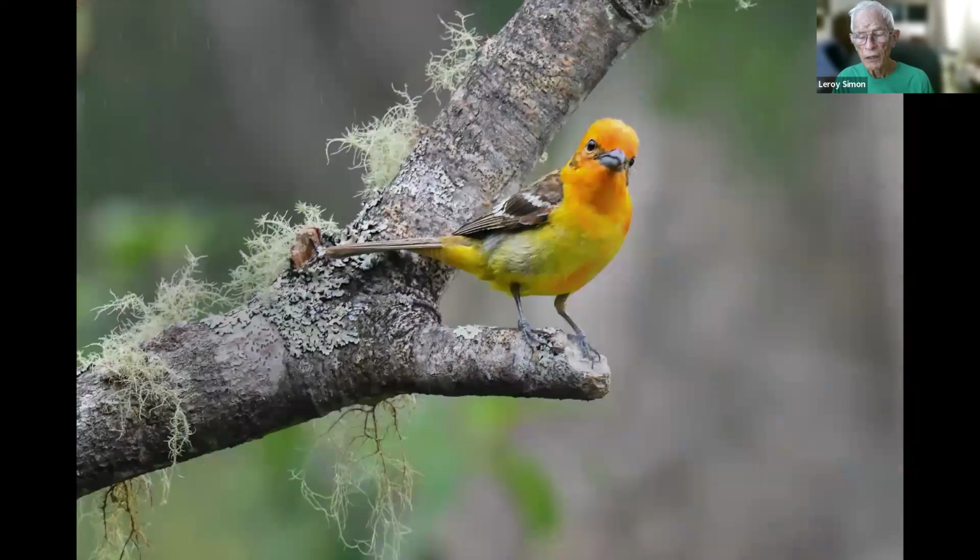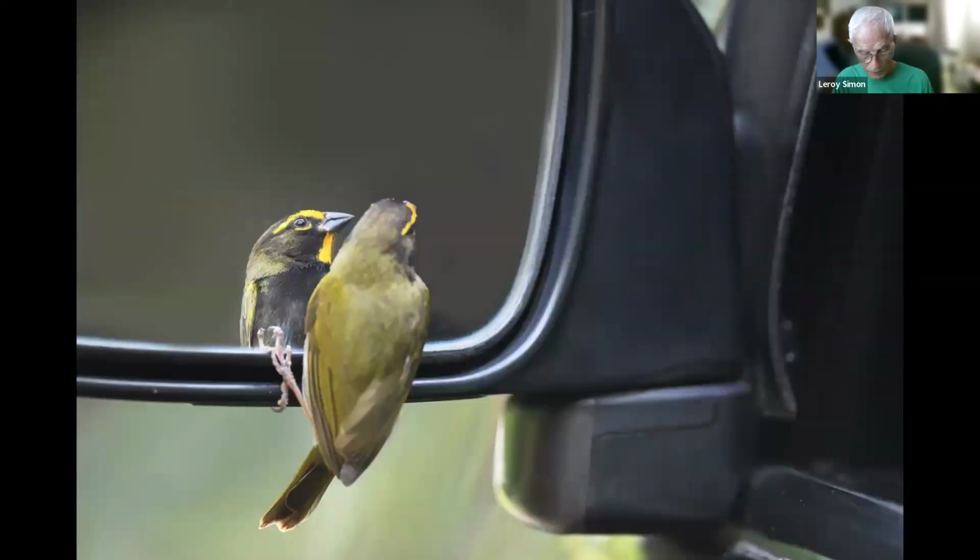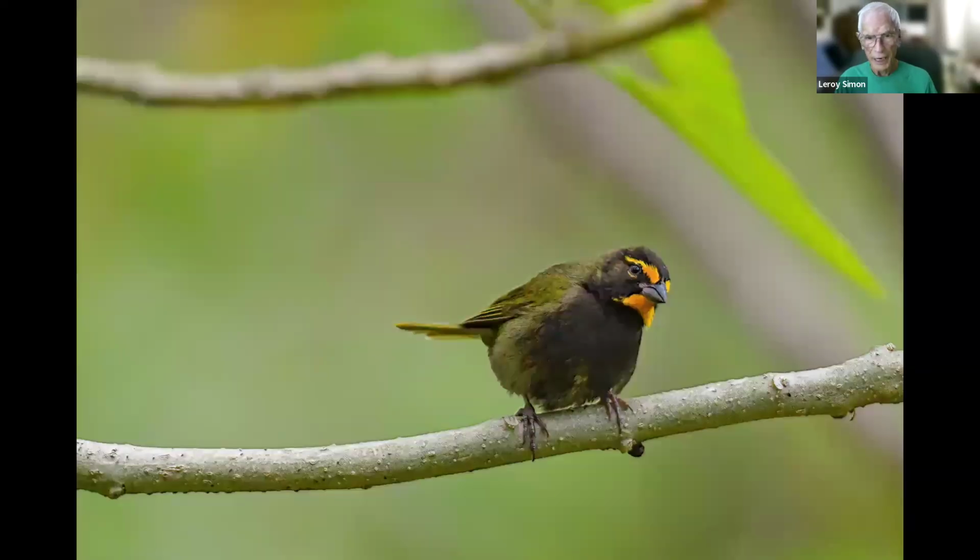And this is a young male. The males are reddish, but this one is just turning color. This is a yellow-faced grassquit that was attracted to the mirror on the truck that the guide took me up to this lodge in, where they had the feeders. This little grassquit kept flying around the truck, and I kept walking around the truck trying to get a picture of him. And finally, he landed on the truck and was looking in the mirror. And then later, I got a picture of him on a branch as he flew up and landed on a branch.